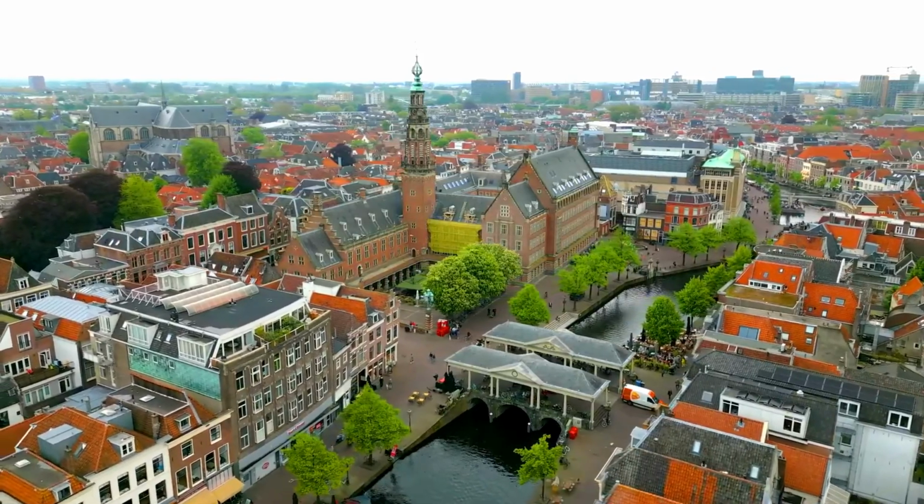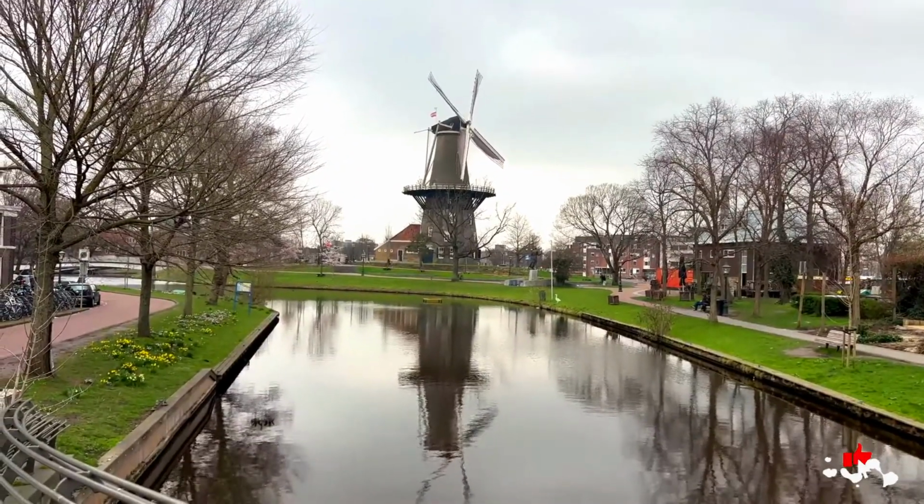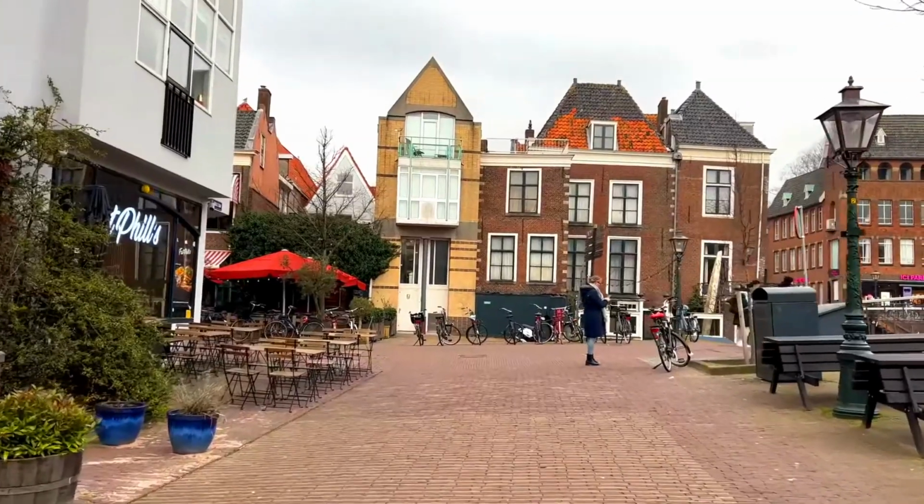Today, we're exploring the charming city of Leiden in the Netherlands. From historic sites to modern amenities, Leiden has it all.